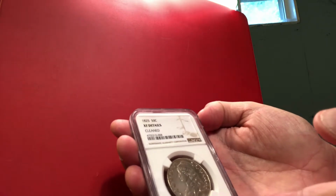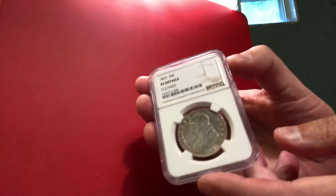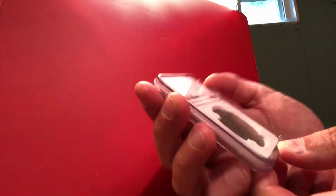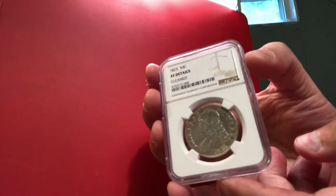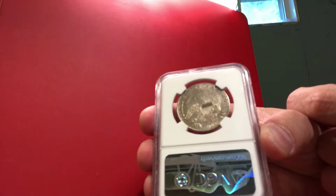So, the rest of these, I should cry myself to sleep. An 1825 fifty cent, got an XF Details. These Barber halves are so difficult to grade. Again, this isn't covered in hairlines or anything else, and it's a toss-up on whether they choose to label them cleaned. I swear, I've sent in so many to all different grading companies, and they either come back cleaned or they come back straight graded. You can never know. It's like every single one of them has been touched somewhere over the last 200 years.